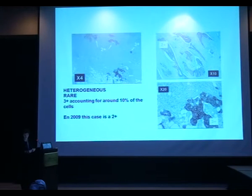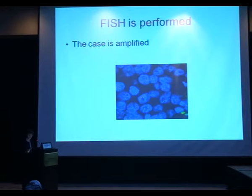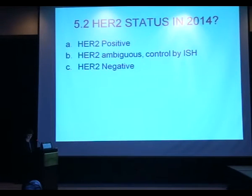so those cases that are heterogeneous are rare. And if you see, so it was our case. We had this area here that was clearly a 3+. We had a small focus here that was also a 3+. And we had other areas of the tumor that were 2+. So she had the majority of the tumor that was 2+, and this that was a 3+. So the FISH was performed, and the case is amplified. So she was called as HER2 positive.